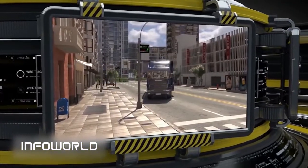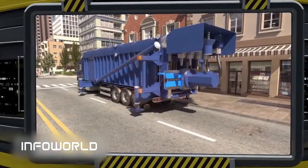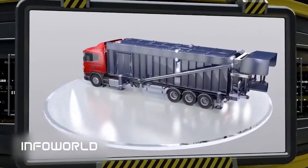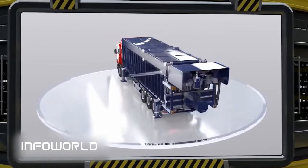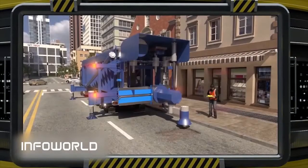Detecting damage early and putting it right in a timely fashion stops it spreading and reduces maintenance costs. Just a few of these machines can provide efficient and high-quality maintenance for the streets of an entire city, saving tens of millions of dollars in the process.